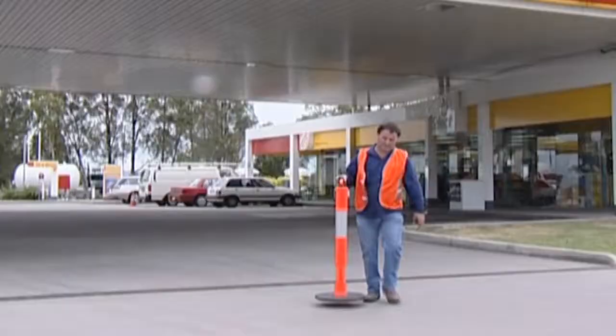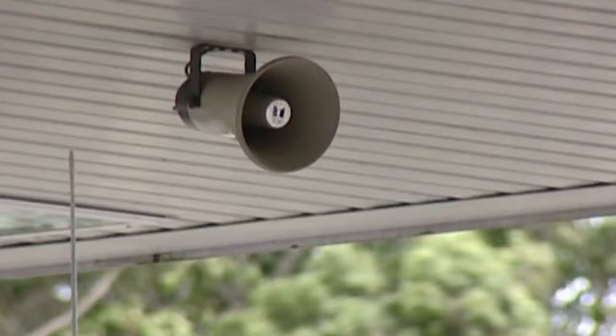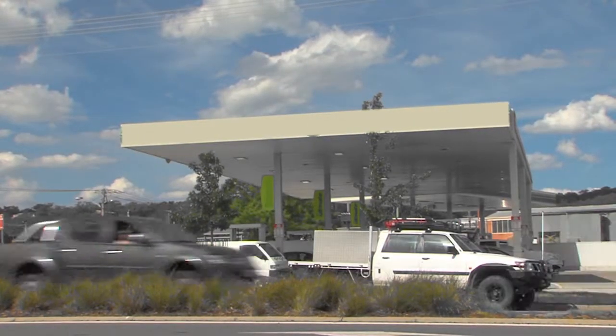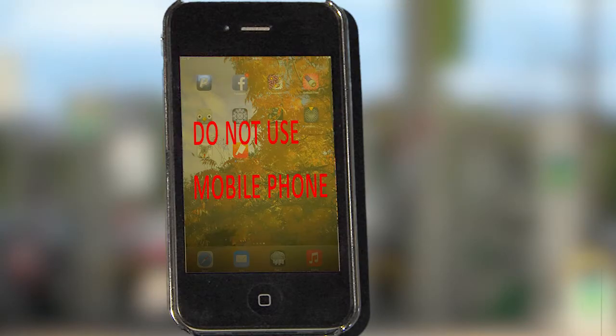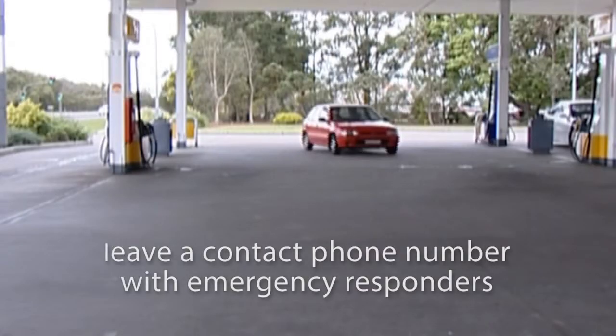The next step is to evacuate the site safely and calmly, and put up barriers to keep people out. This should be done by using the public address system or by physically informing customers while getting them to move out of the area. Finally, call the emergency number located on the emergency procedure sign and the fire brigade. Never use a mobile phone near LP gas or any other fuel. If evacuating the site, leave a phone number on which you can be contacted.